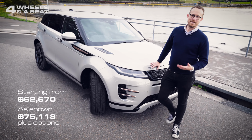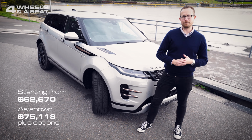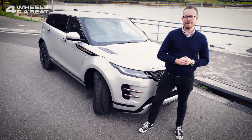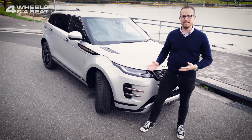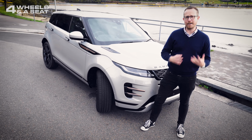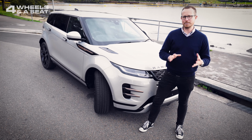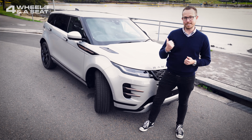Starting at $62,670, the Range Rover Evoque is maybe not quite as refined as an Audi Q3, but the looks are amazing. It looks gorgeous. And if you're after a comfortable cruiser that can move the family around, put some stuff in the back and maybe do occasional off-roading, then this car could be for you.